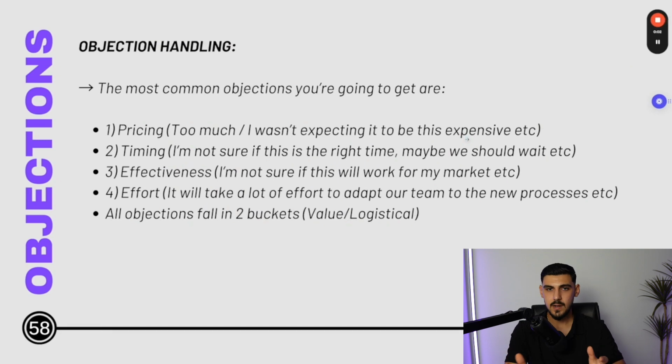Now guys, when it comes to objections, I've noticed that there are really 4 types of different objections that business owners tend to use when you're trying to sell them AI automation solutions. The first one are objections revolving around pricing. They might tell you that it's too much, or I wasn't expecting it to be this expensive. Number 2, we have timing. I'm not sure if this is the right time for me. Maybe we should wait. I have this expense coming up, or I want to wait until the beginning of the new year, whatever. Number 3, you have effectiveness.